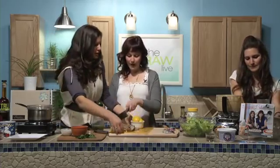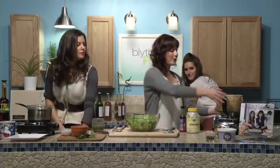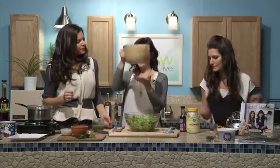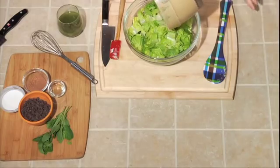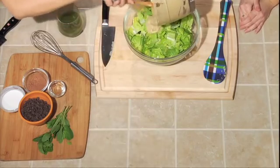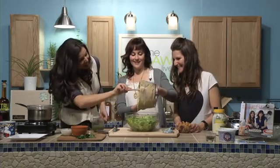Do I put this in the sink? Oh, that'd be great. Thank you so much. So we'll just toss it all together with our dressing. And the trick that we like with a food processor is to just hold your finger in the bottom of the blade so that things don't come out really crazy. That trick sometimes changes people's lives. It's a very helpful trick to have. Thank you for your assistance.